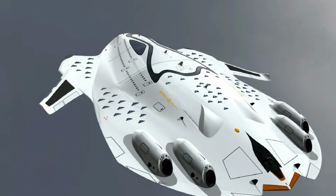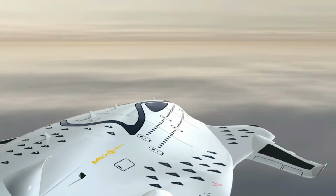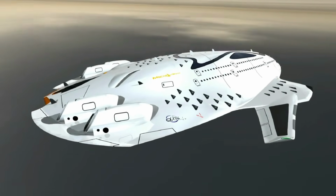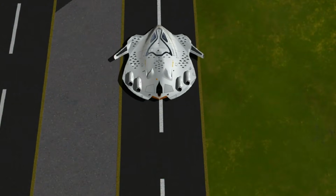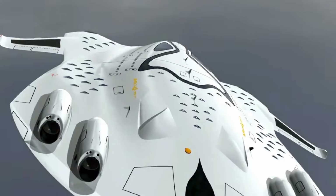This massive, delta-shaped aircraft runs on a compact fusion reactor. No jet fuel, no emissions, zero. It uses something called plasma actuators. Basically, it manipulates airflow in ways traditional engines simply can't. The result? A top speed of Mach 1.5. That's faster than the speed of sound.